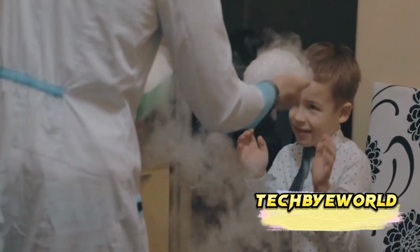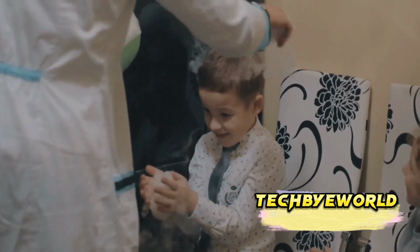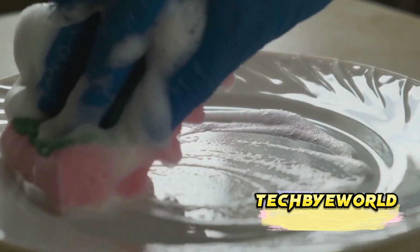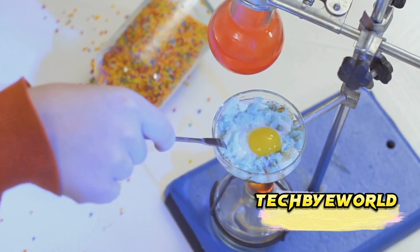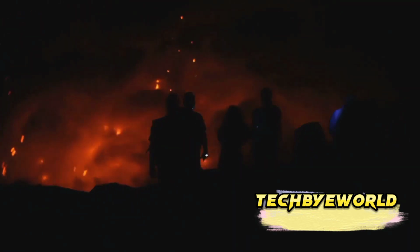It all starts with a combination of baking soda and vinegar, a classic childhood experiment turned fiery. But the real magic happens when a dash of dish soap is added to the mix, creating a frothy, fizzing concoction. Then, with a splash of red and yellow food coloring, the lava comes to life, bubbling and churning just like the real deal. The result? A spectacular, albeit miniature, volcanic eruption right there in the backyard.